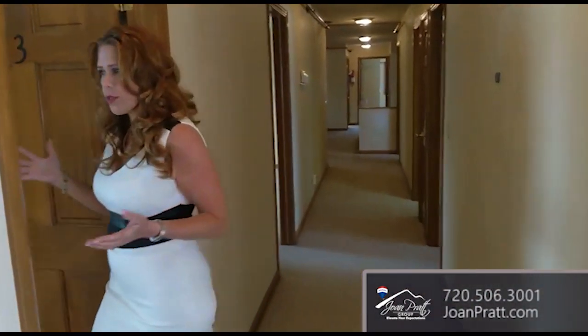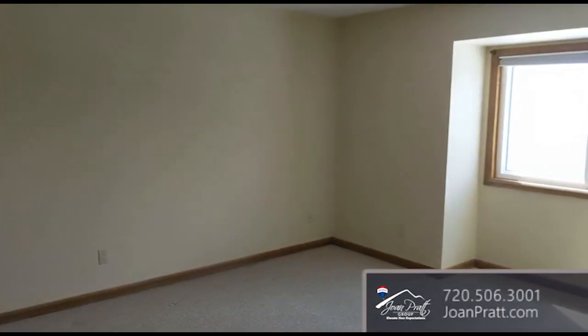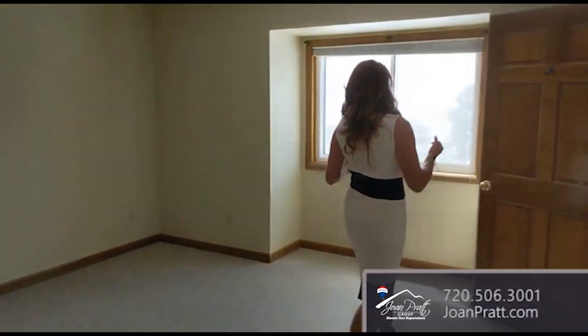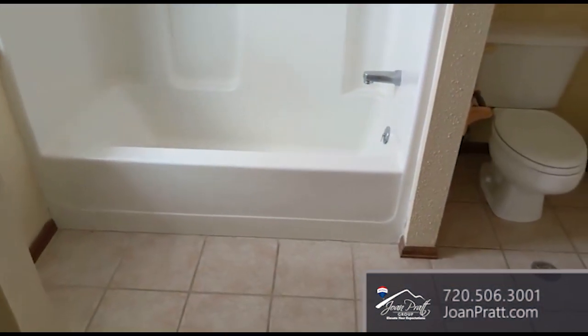This is bedroom number 3. Another really big one. I think this is probably 14 foot square as well, but we actually have the floor plans for this house. So there's lots of additional details we'd love to provide for you if you think that this could work for you or your organization. Come take a look at this bathroom. It's tub enclosure.